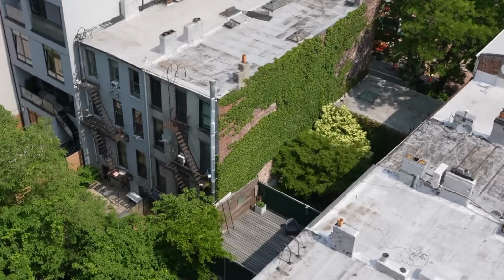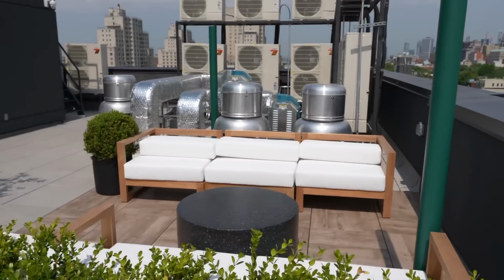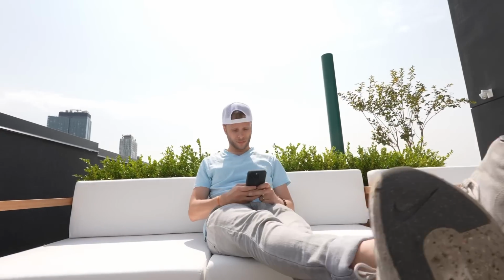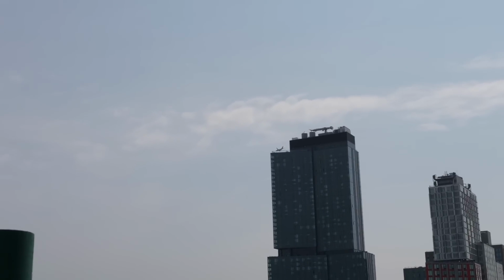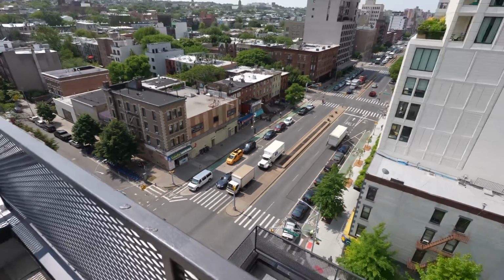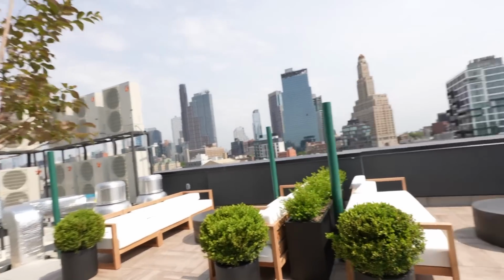And some of these cute little moss-covered buildings down here. You've also got an outdoor lounge, tables, plants. You can come out here, text your friends, take some Zoom calls, watch the airplanes as they come into land. What's also pretty crazy is even though you can kind of hear the cars, from up here, it's really not that bad or that loud at all. In fact, it's incredibly quiet.